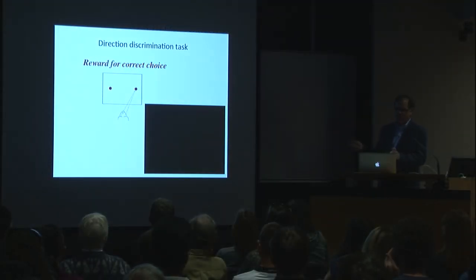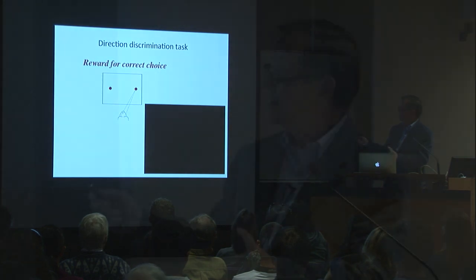And that's the only thing the monkey is working for, is rewards. He doesn't care about science. But if he gets his reward, he's happy. If he chooses the wrong direction, he does not get a reward.